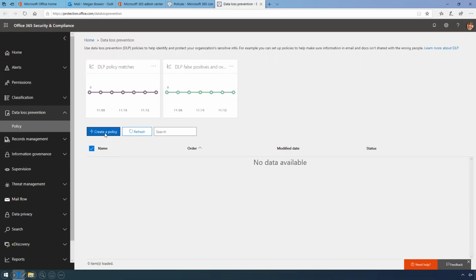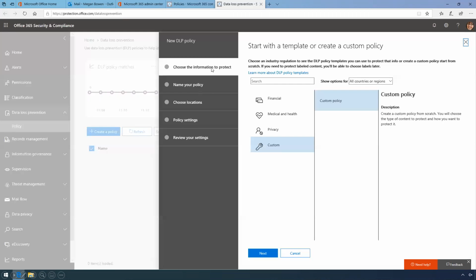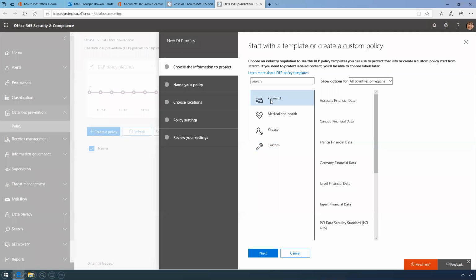And for example, if I say I want to create a policy, again, very similar format as to the last one, you've got these tabs on the left, and then as you highlight each tab, you've got all the different settings for each of those categories right here. For the sense of our demonstration, I'm going to work with financial, and I'm going to work with the PCI data security standard, which is your credit cards in the United States here.